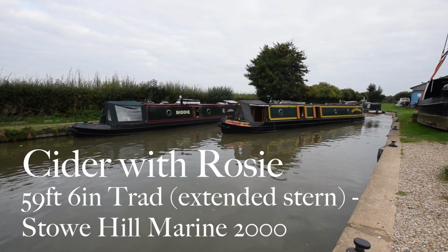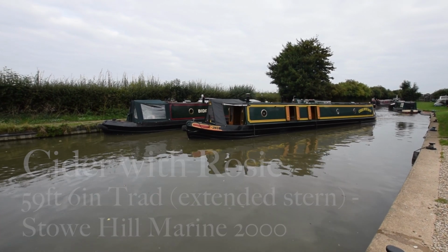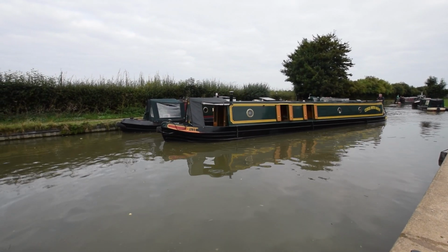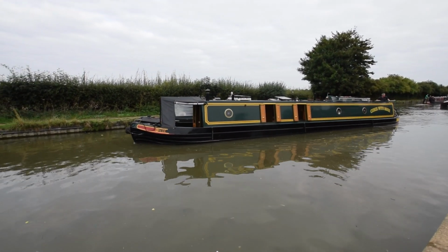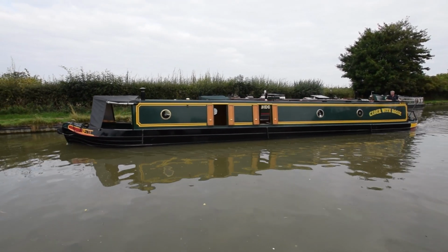Well, this is Cider with Rosie. I'm going to enjoy showing you this boat. She's one of the most well looked after boats that I've seen through the business here in the last 6 years. She's absolutely pristine. She was built in 2000 here at Stowe Hill, the workshop opposite the office here.